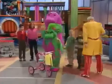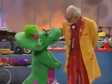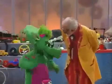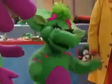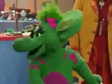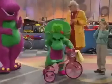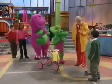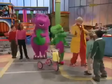The wheel! Hi, Barney! Hi, everybody! Hi, Mr. Wheelie! What are you doing here, Baby Bob? Oh, Barney, my tricycle has a boo-boo. Listen. Ooh, that doesn't sound good. I think you've got a squeaky wheel, which reminds me of the old saying: the squeaky wheel gets the oil. Yeah, that's the one. And I've got the oil.